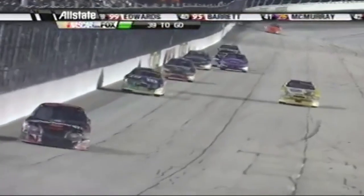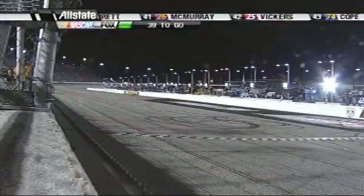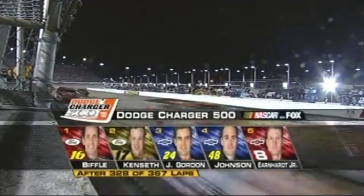Terry Labonte in his final Darlington appearance pulls down to the inside. Been a tough day for the two-time champ.